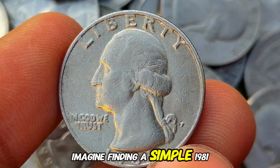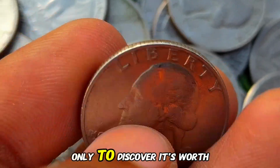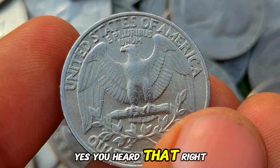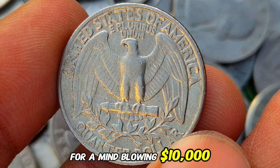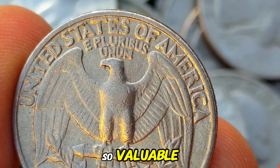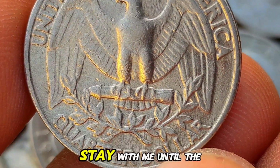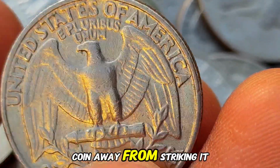Imagine finding a simple 1981 Washington quarter in your pocket change, only to discover it's worth thousands of dollars. Yes, you heard that right. Some of these rare quarters have been selling for a mind-blowing $10,000 or more. But what makes these coins so valuable? What rare errors and varieties should you look for? Stay with me until the end of this video, because you could be just one coin away from striking it rich.